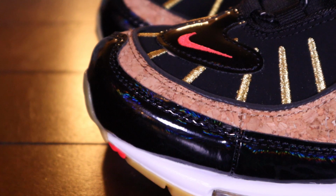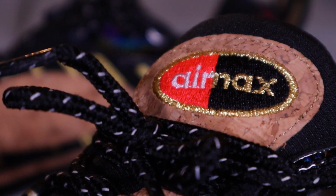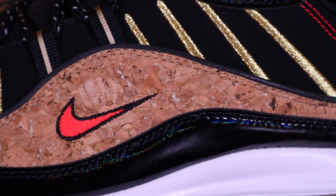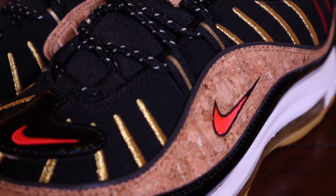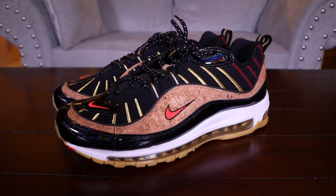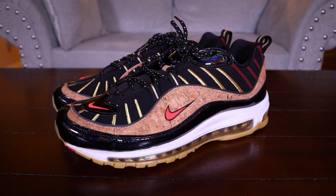The Air unit on this one doesn't look as cool as the 2017s, but I am a huge fan of the cork. Also has like an extra shiny patent leather on this as well. It uses a bunch of different materials, including the cork, mesh, has some synthetic nubuck as well on here. I just love the colors. I love how everything complements each other. Just super dope design. Can't wait to wear these. Can't wait for this quarantine to be over so I can wear some of these sneakers, since I haven't been able to wear some of them.